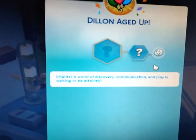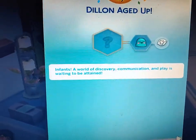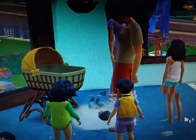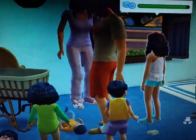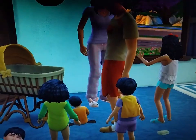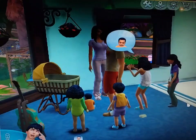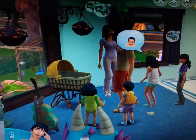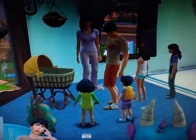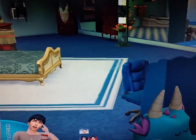And they're all there. Nice. Dylan has aged up. Now let's see if he's a mermaid. Oh, Kumbaya. She said, oh, Kumbaya. That's so cute. Oh my goodness. Adorable. Okay, so now let's see if he happens to be a mermaid.